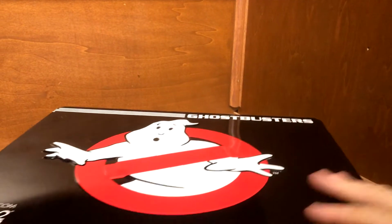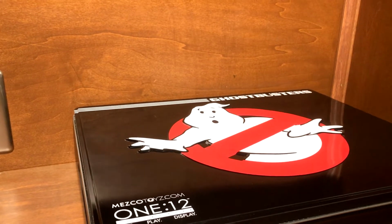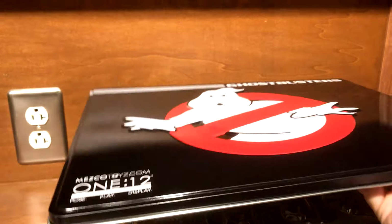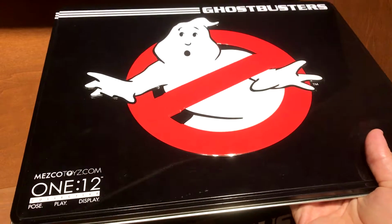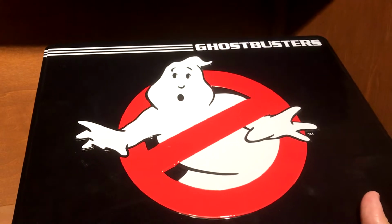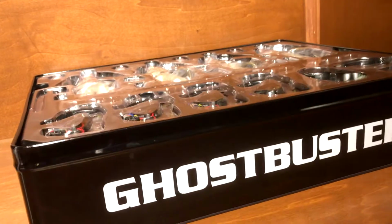Let's see if I can do this one-handed. Hey, it worked. So one of the best things about this is the collectible tin. That's just cool. Big Ghostbusters logo and just the kind of plain black background. So we'll set that off to the side.